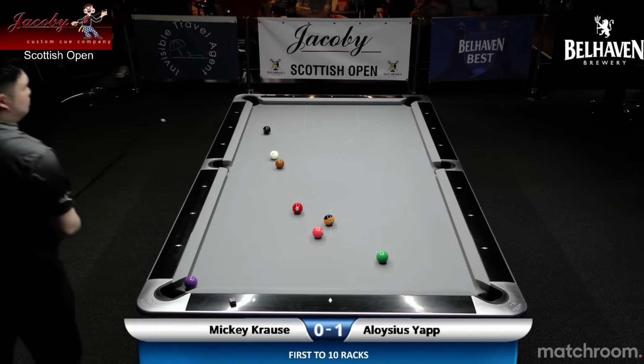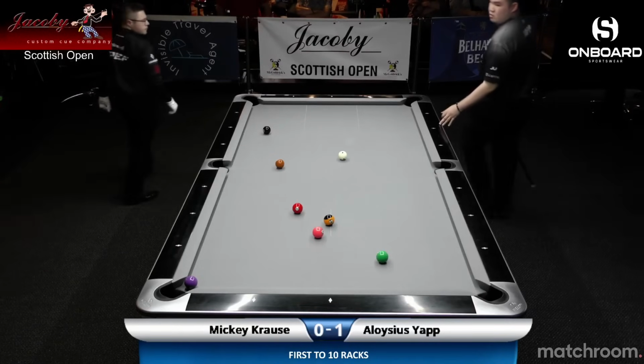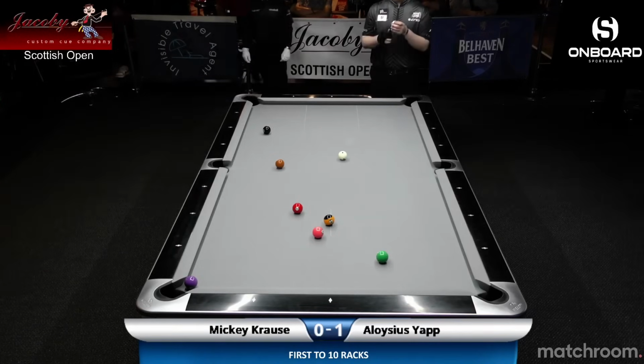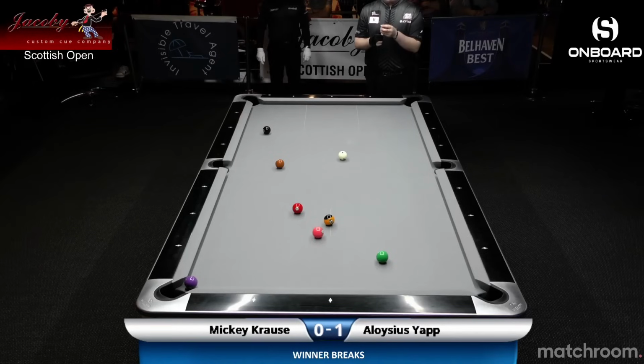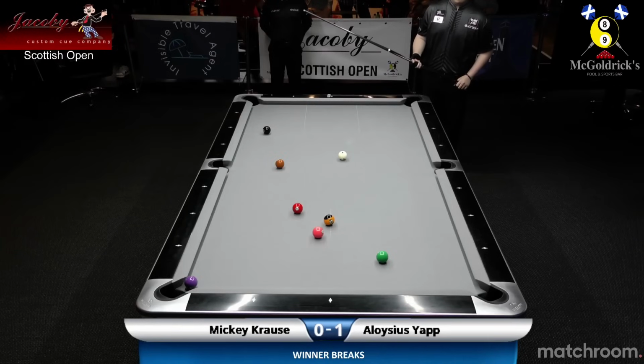Perfect. Heart of the pocket. Come back across for the 3. Going to play the combination. Ideally, he's just going to leave this 3 practically inside the pocket. Doesn't want both the 3 and the 5 to drop, which on a brand new slick cloth like this one, it is possible.